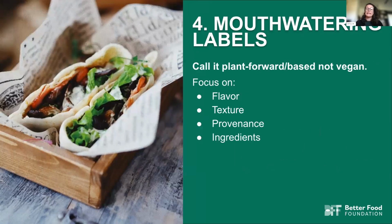Tip number 4 is use mouthwatering labels. We recommend using the words plant forward or plant-based. People really don't like the word vegan or healthy these days. But more than that, focus on your flavor, the texture, where it's from, or the ingredients that exist in the item you're offering.